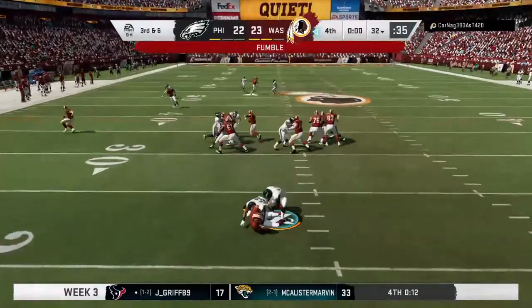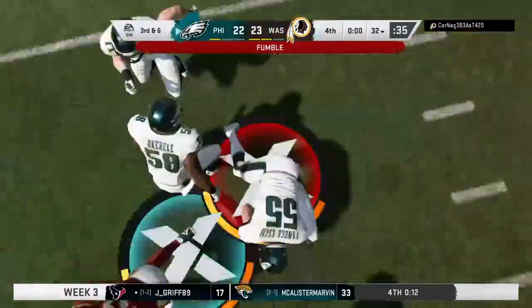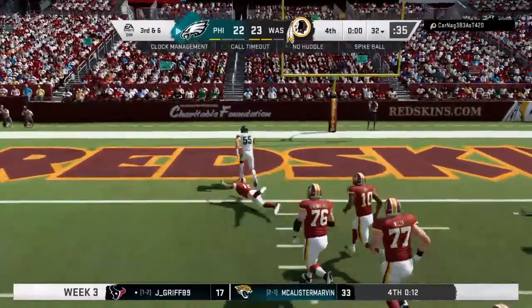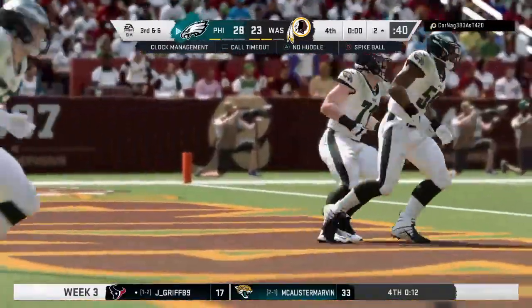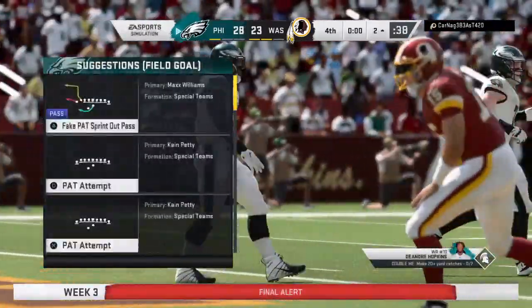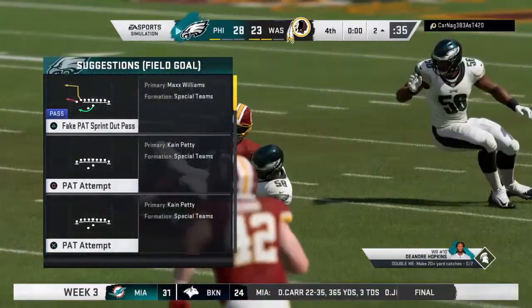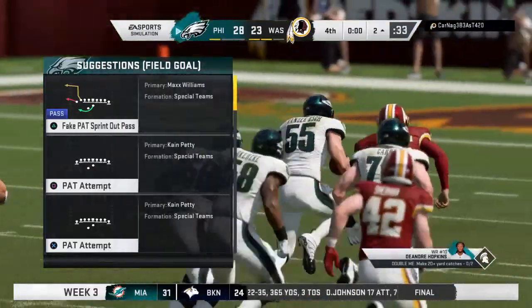Mahomes to throw. Mahomes hit. He lost the football. And it's picked up by the Eagles. And he takes it back to the house. All zeros on the clock. What an ending to this. What a defensive touchdown. And that's how you play defense, folks.